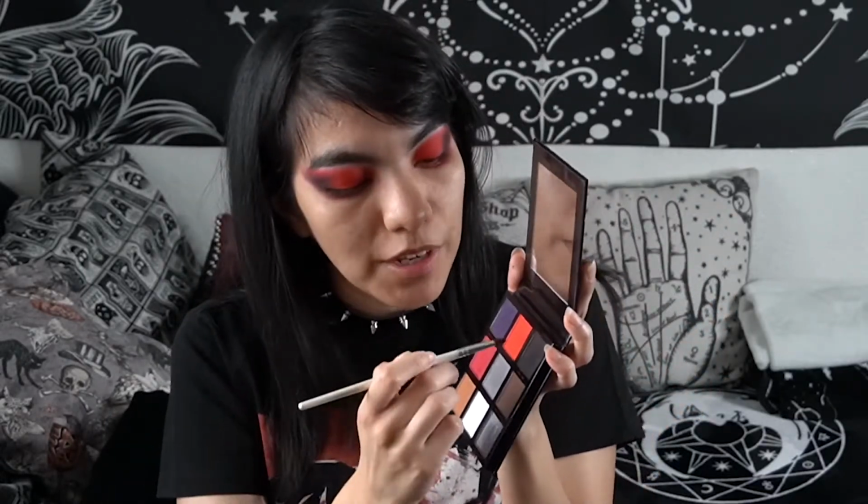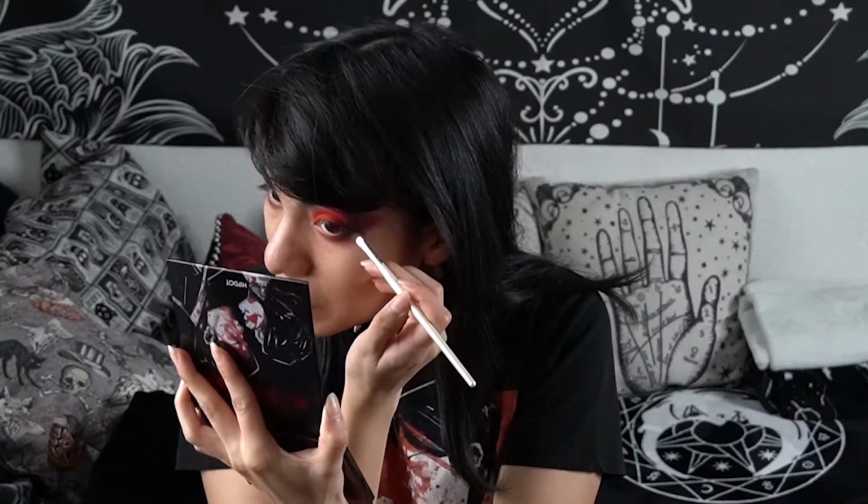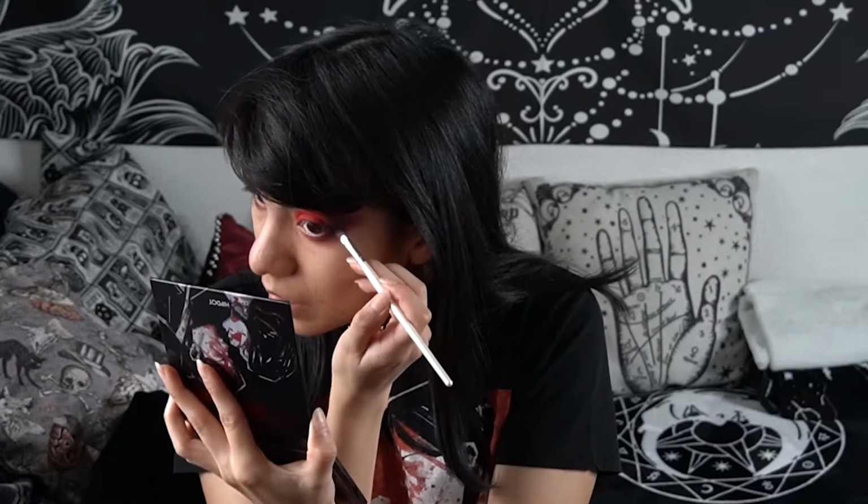gonna go in with a smaller brush, and just gonna take a little bit of Serpent's Sun just to give me a tiny bit more definition. Ooh, that's a nice black.